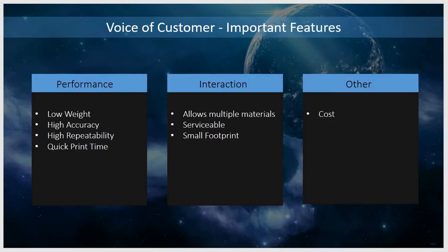So, when we wanted to evaluate these types, it was important to consider what characteristics were necessary, what physical and functional objectives it needed to perform. To break this down, it was taken to 3 categories of performance, interaction, and other. The performance category included that it had to be low weight because the mass and weight of the printer and material is critical in delivery to the space station. It needed to be high accuracy and high repeatability so that we got the parts designed that we wanted manufactured to spec.